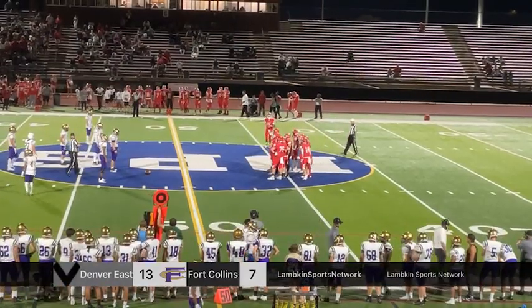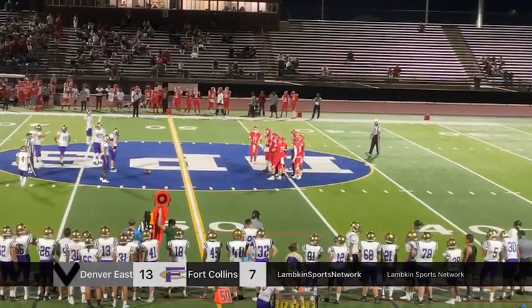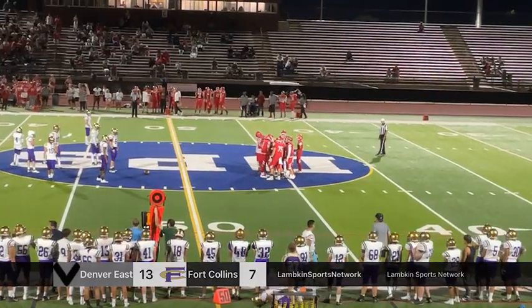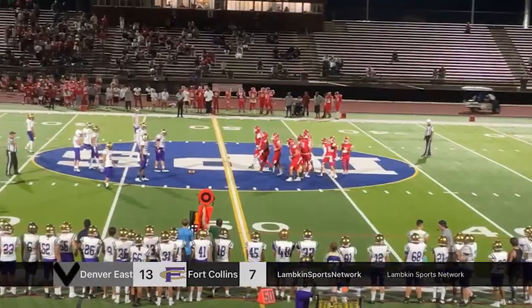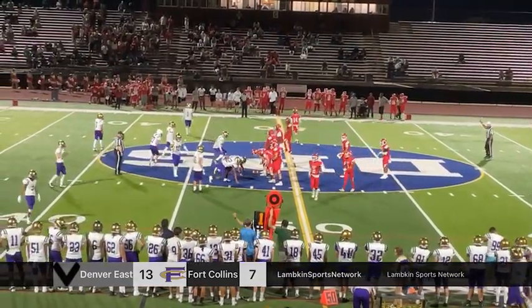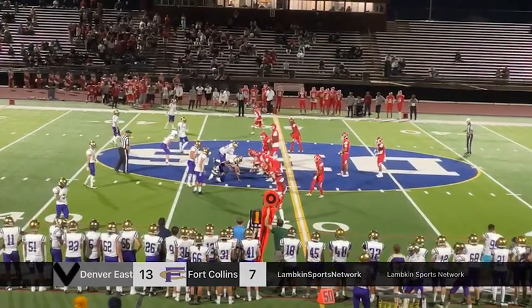5:21 left in the third quarter. Clock's running. Hopefully the defense can stop them here, get a stop, and get some momentum going. They had a lot of momentum after that last offensive possession.